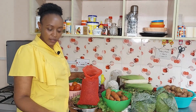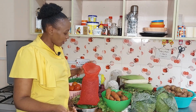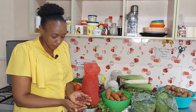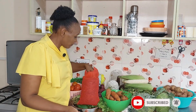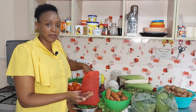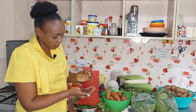The small ones, we call them Moirimo, and as you can see, they don't have a lot of dirt in them, so the process of separating the bad and the good will not take long. Actually, I am surprised at how clean they are. By clean, I mean they don't have a lot of stones. Well, they do. Here is one stone.